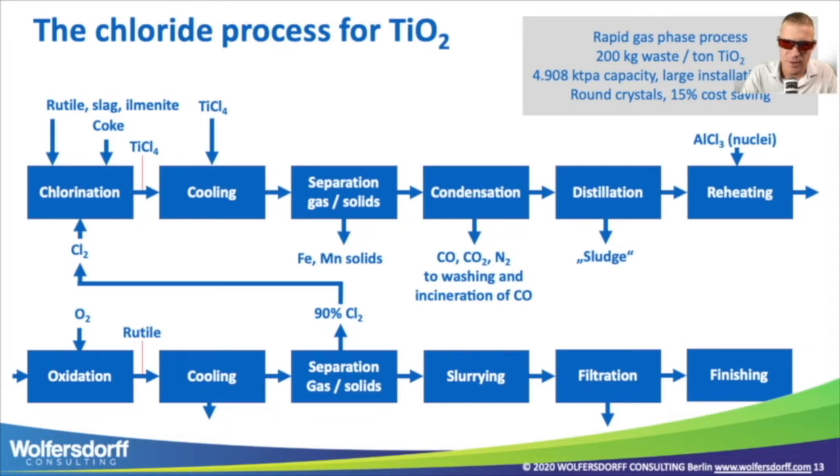Other than the sulfate process, the chloride process is a gas phase process, so it's very rapid. You might know the speed difference: a gas phase process is up to 30 meters per second. A liquid process, if it is fast, could be 3 meters per second. But in the case of precipitation, the liquid process is even much slower than 3 meters per second. The chloride process has not as much waste as the sulfate process. We have about 200 kilograms of waste, and this is because most of the chloride used for the chlorination is recovered and recycled.